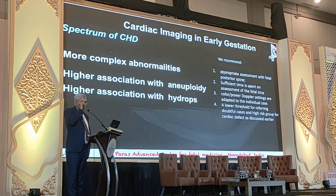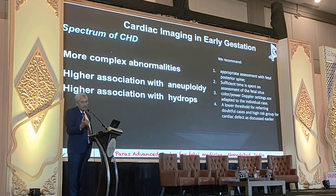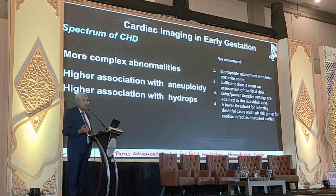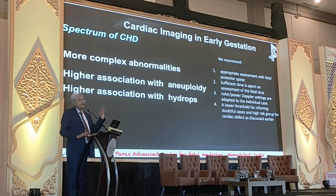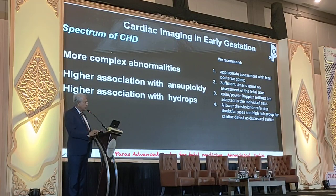The main point is to start doing, and start doing at 16 weeks. Then, as I told you, come down to the gestational age. That's what is going to be the crux. And I'm again repeating, it is much easier than you think. Use your machine appropriately, and you will be able to see everything right there.